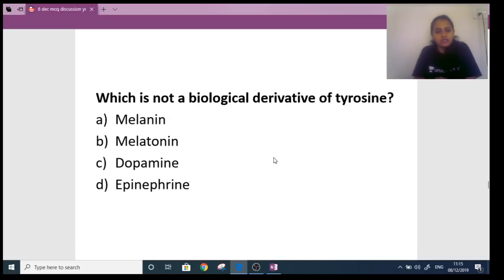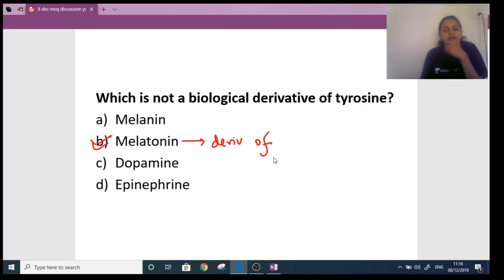Which is not a biological derivative of tyrosine? Yes, very good. The answer is melatonin. Melatonin is a derivative of, very good, it is tryptophan.